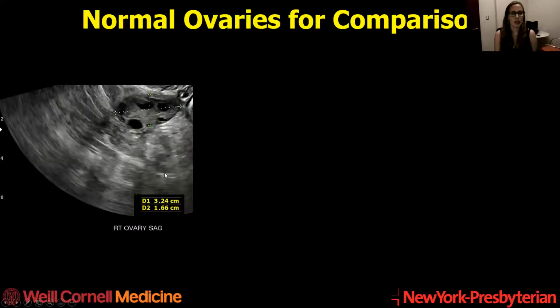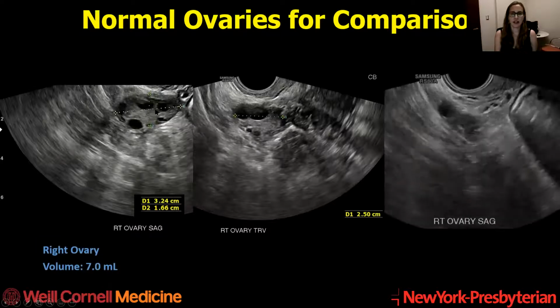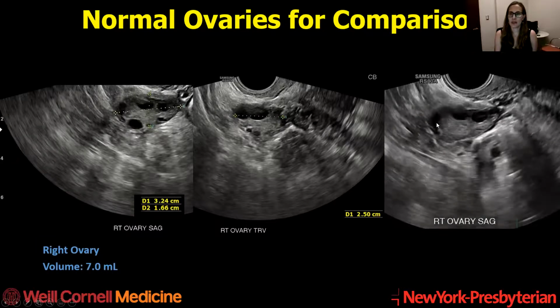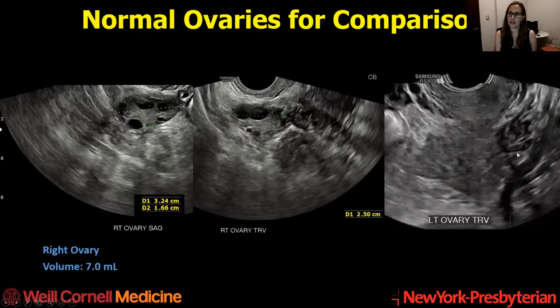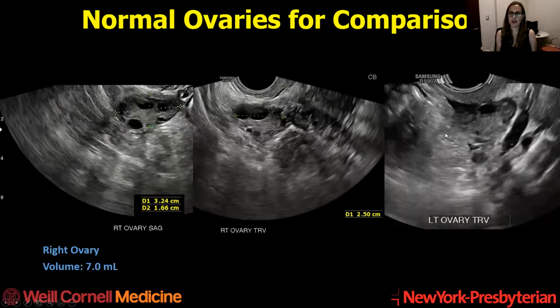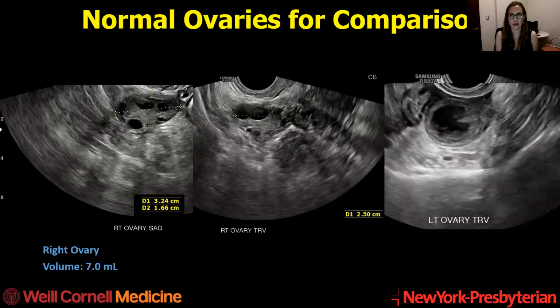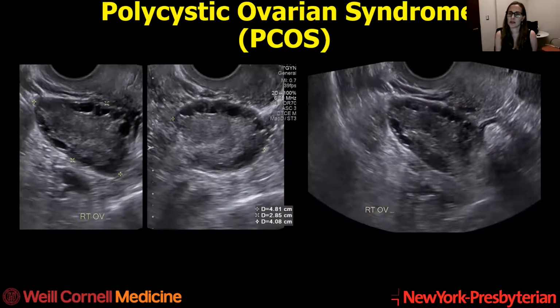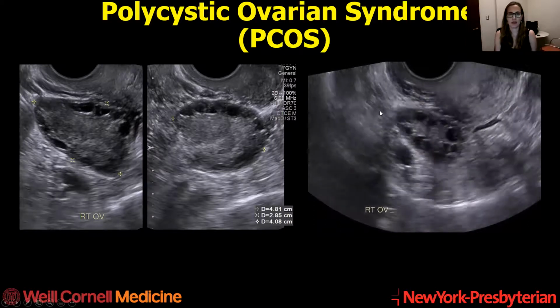Now, here's a normal person for comparison. This ovary is much smaller. The volume is 7 ml. And when you scroll through, we see bigger follicles. And on the left side, we see corpus luteum. So that's a normal follicle that just ruptured during the woman's menstrual cycle. And here again is that abnormal ovary for comparison.